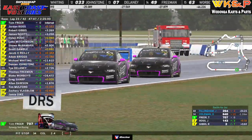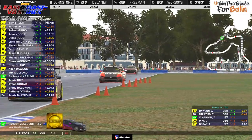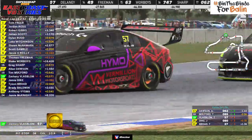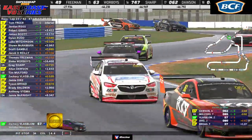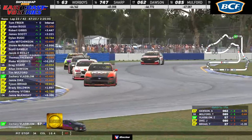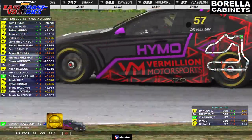Let's go back, have a look. There's a couple of little battles. Zachary Vlashbaum, we haven't mentioned him for a little bit, those following along at home at Vermeulen. Zach is in a great little battle here with Timmy Mulford, Zach Dawson, Alan Dawson, sorry. Jamie Dyke and Tyson Broad. These boys having a great little battle.